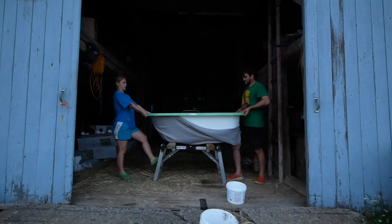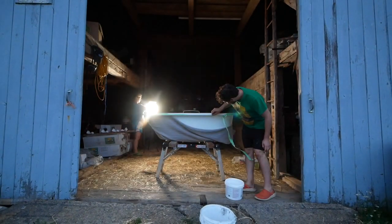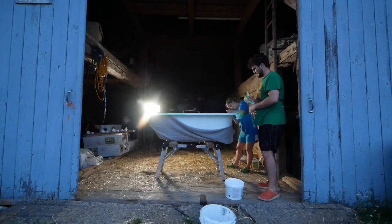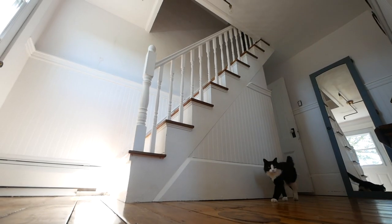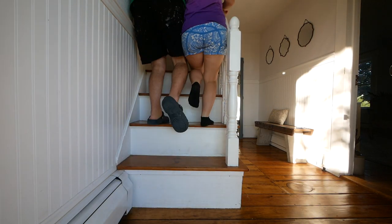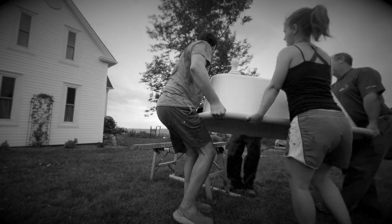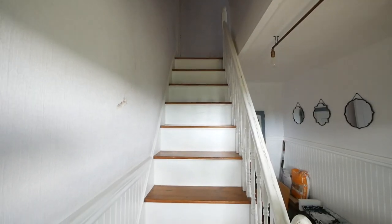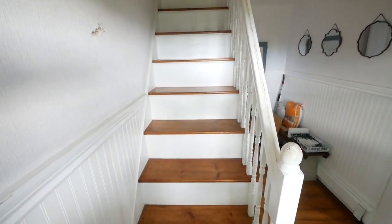But we have a big problem. We need to figure out a way to get this 300-pound cast iron tub up the stairs. And that's gonna be more difficult than you think. Our stairs are too steep and too narrow for more than one person to go up at a time. And there's no way one person could carry the brunt of the weight. And even if they could, I don't trust the stairs that much because in the wrong spot, they could break.